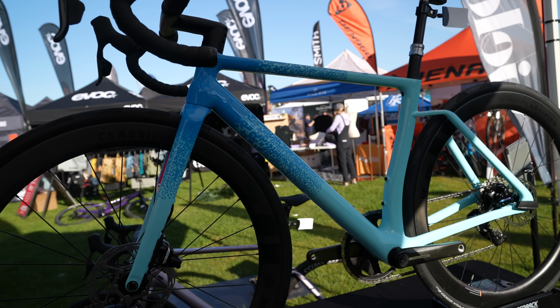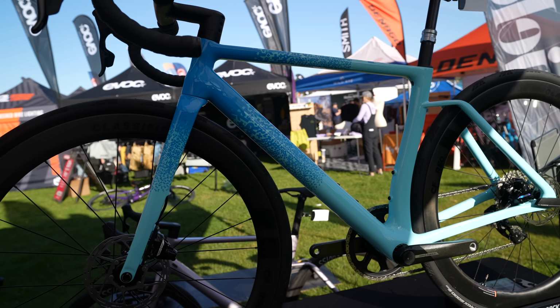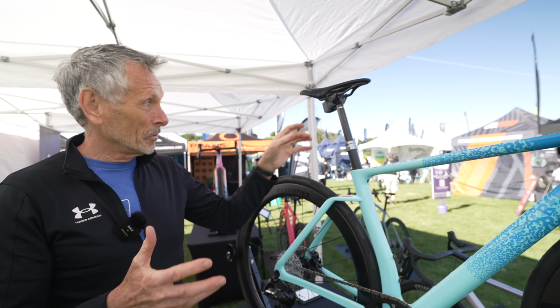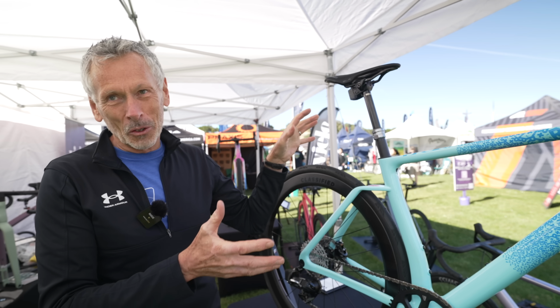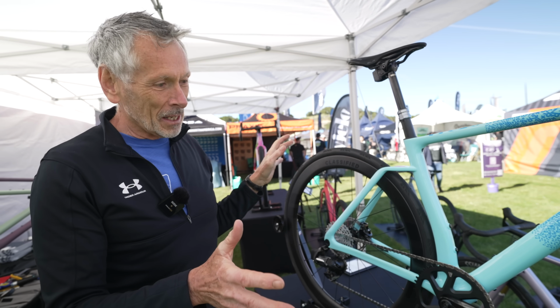So for us, this is a complete interpretation of what a modern road bike could be about for now and for the future. Of course, if you don't want to run dropper posts, we can run it without a dropper post. But as a whole package, we think it's absolutely perfect.